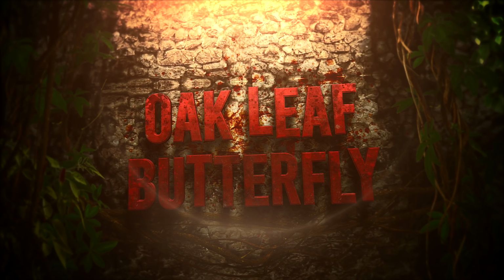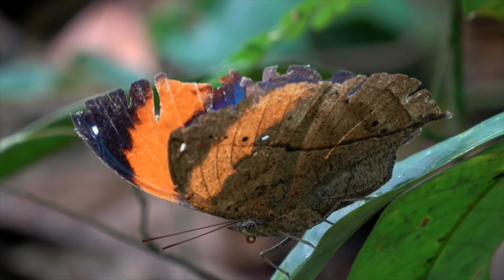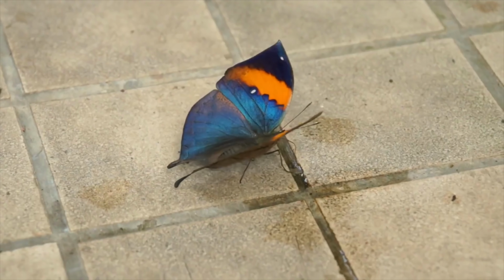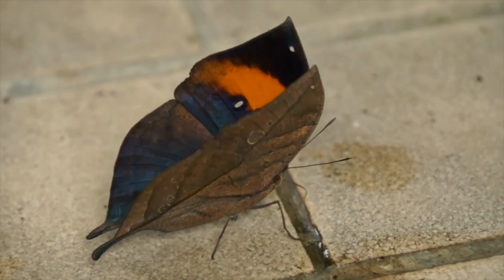Oak leaf butterfly. If you saw this on the ground, you'd probably walk right past it. It's merely a dead leaf from a tree, right? Well, that is where you'd be wrong. That's because they're not leaves at all. Instead, they're butterflies in disguise. When the oak leaf butterfly's wings are closed, they look like a dried autumn leaf.